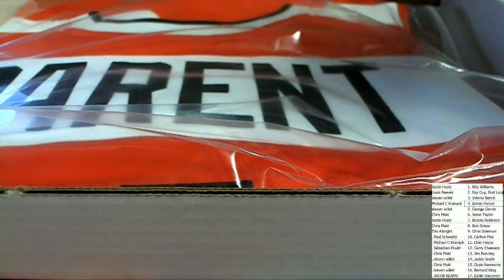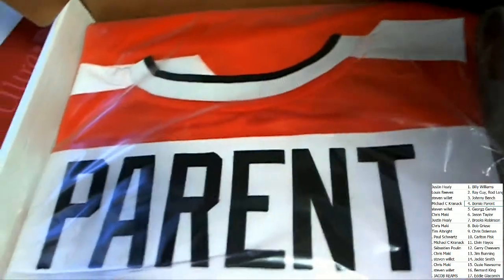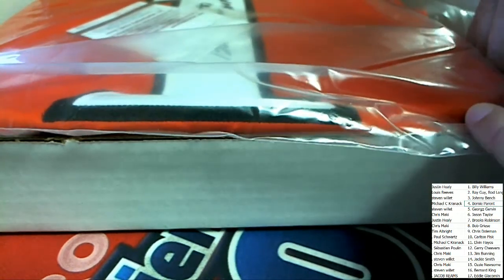Michael C.K., congratulations on your Bernie Parent autographed jersey. Hall of Famer, 1981, JSA certified. I just want to check the tags and see if it has a Majestic or anything significant, like Reebok. Okay, it does not have a Reebok logo or anything like that on this one. But it's a terrific Hall of Fame signed jersey, JSA certified. Really a nice hit for Mick Reds.